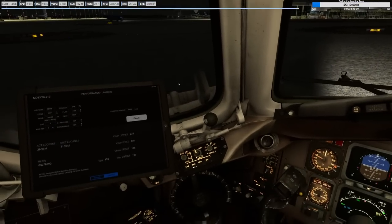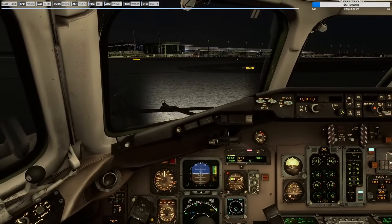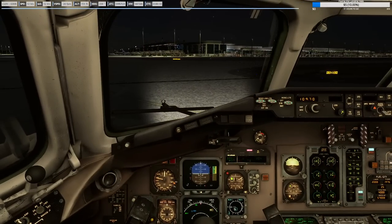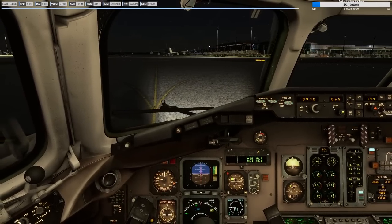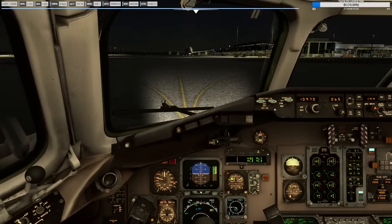So, once we've been airborne, it took an hour and 5 minutes for something we had simply predicted at 1 hour and 20. That is quite alright. Okay, that's an oncoming 747. That's pretty surely the reason why we have to hold short of here.